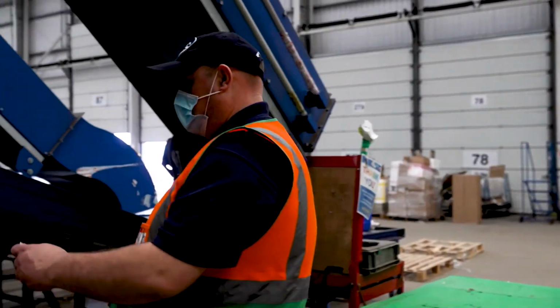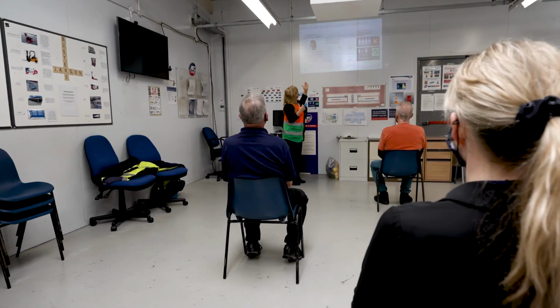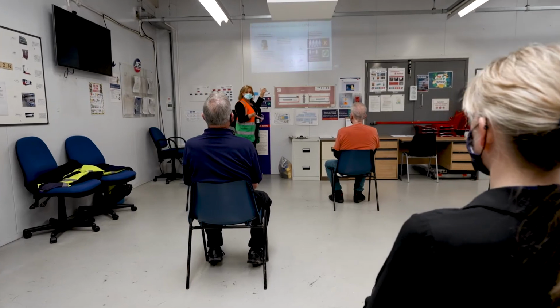For staff clocking in, we removed our touch points and we introduced a swipe card system, and this worked really well. Our training academy continued to be used throughout the pandemic. We still had to maintain the same levels of training to more individuals. Social distancing was still of paramount importance even throughout the training academy.